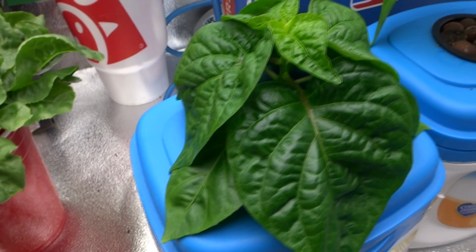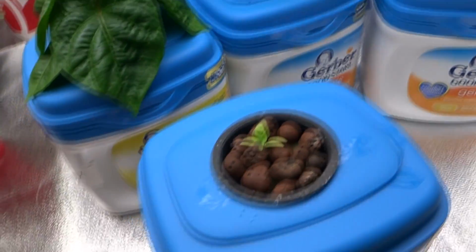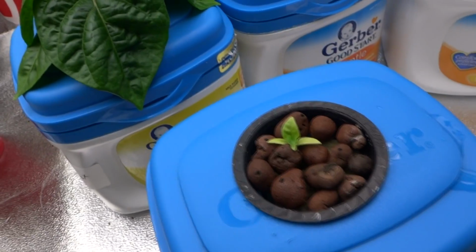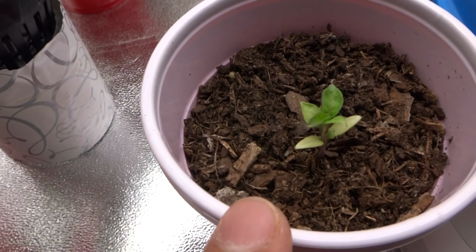This is the MOA Scotch Bonnet that I added recently. In 2 weeks, this guy probably doubled in size. Then recently, I just added this guy yesterday. I'm doing a test to show the difference between soil plant and hydro plant and how fast the hydro plant will grow as opposed to the soil.